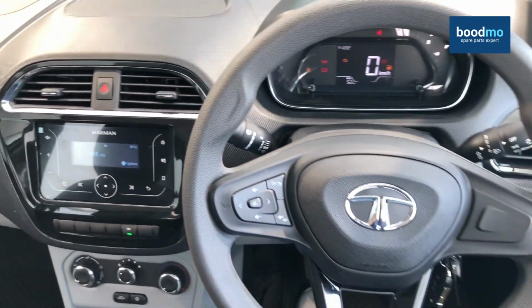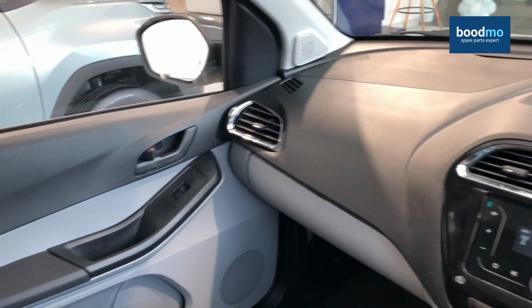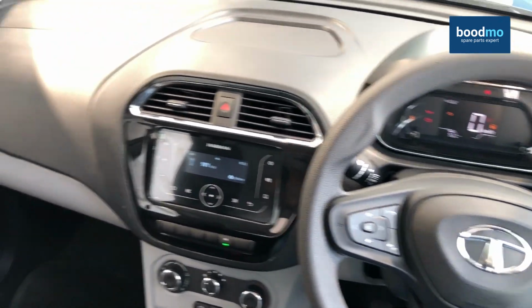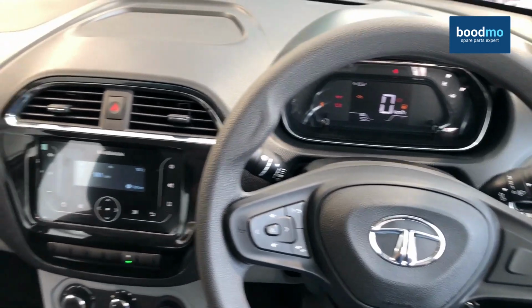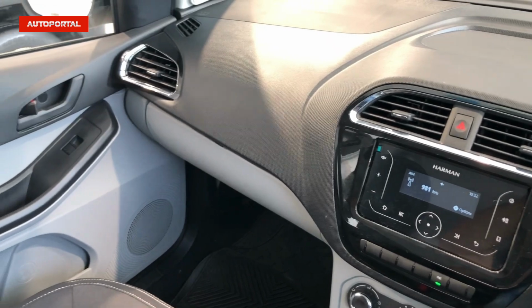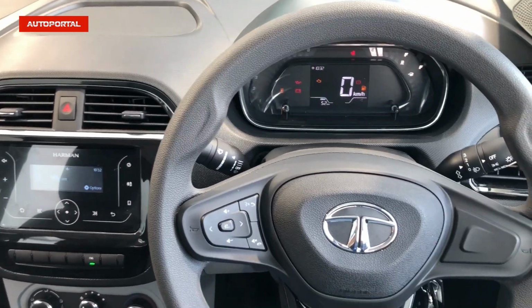These are the interiors of the Tiago XT iCNG. So in terms of general safety features, this car is offering you 2 airbags, ABS with EBD and corner stability control. Apart from that, for the CNG kit, we get direct start in CNG and thermal incident protection, etc. We also get a micro switch which does not allow the vehicle to start in case the fuel lid is open.